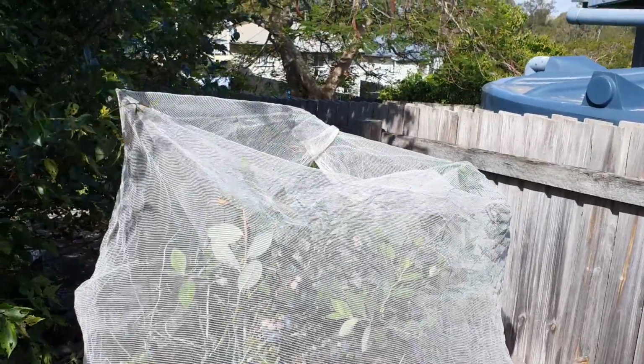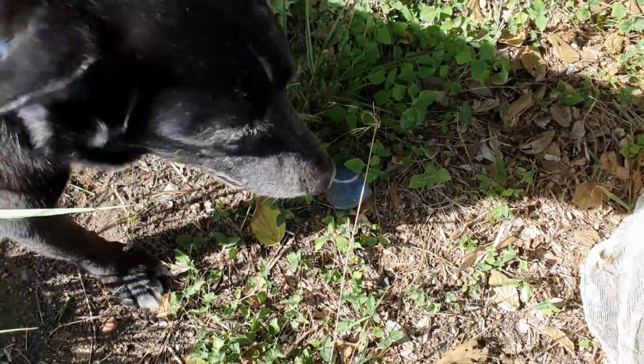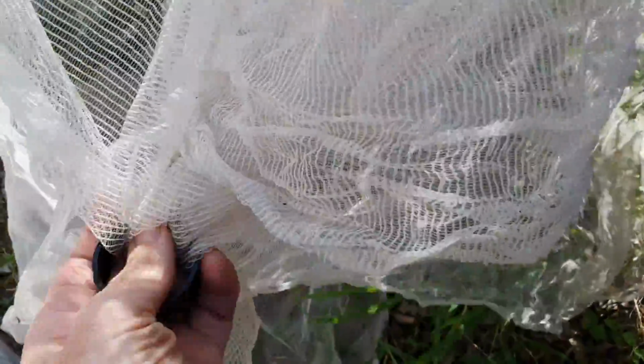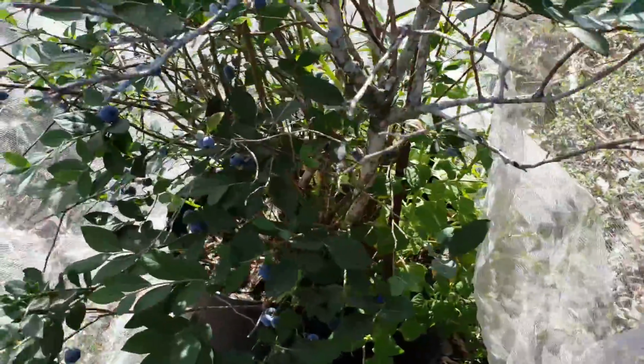But yeah, I suppose we should remove the netting, shouldn't we, Bianca? Yes. And make a start. Lizzie's brought down a big blueberry. Not yet, sweetie. No. So this shade cloth, or insect netting, is just held on with these little clips I've made out of irrigation pipe. So I'll just pop them up there. And just pretty much we'll just drape it over the plant itself.